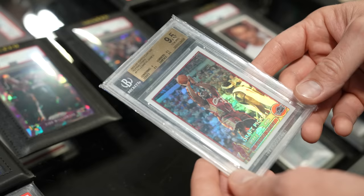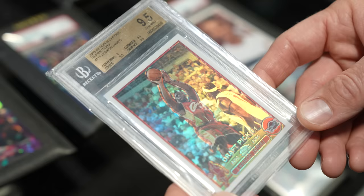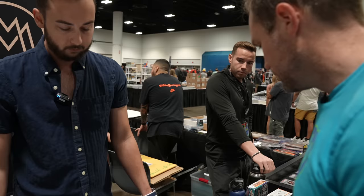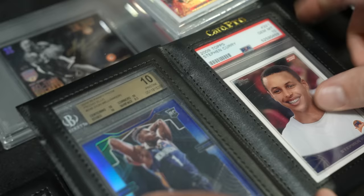So I like the Pristine Zion. I feel like it's a huge risk. I'm scared of it. The Refractor LeBron obviously carries a lot more stability. I'd have to get more than just that, especially with the risk I feel like I'd be taking on it. So here would be my offer. I would offer you the LeBron for these two. Oh, Steph Curry 10, Zion Pristine 10 for the LeBron.